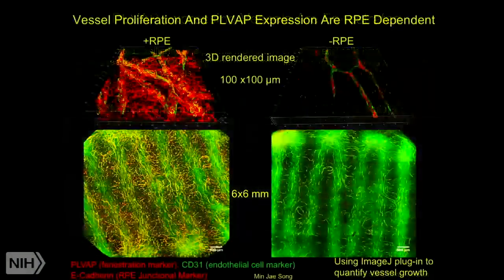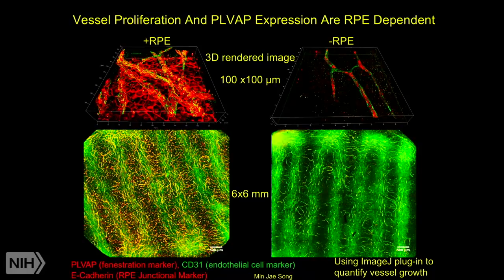And we have evidence now that this fenestration is dependent on the presence of RPE cells on the other side. So here I'm showing you two examples. Here's a tissue that was printed in the presence of RPE cells and a tissue that was printed without the RPE cells. So you can notice RPE cells are present here, but they're missing here. Now what you will see on the top panels is the thickness of these vessels and how much they're proliferating in the presence of RPE. They're much thicker, they're proliferating more, and they have a much higher expression of this fenestration marker, PLVAP, as compared to when RPE is missing.